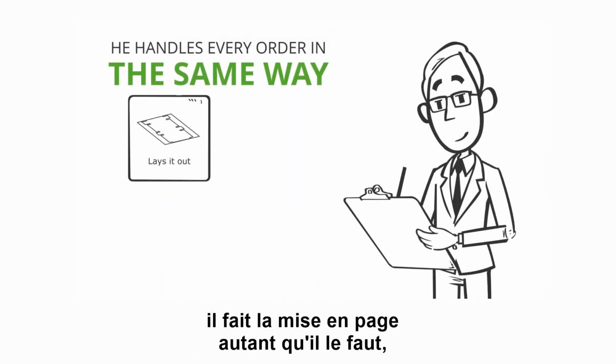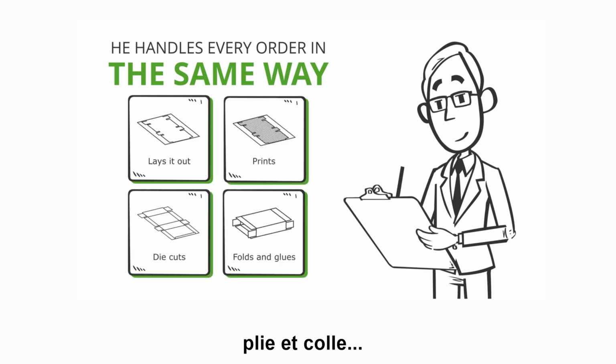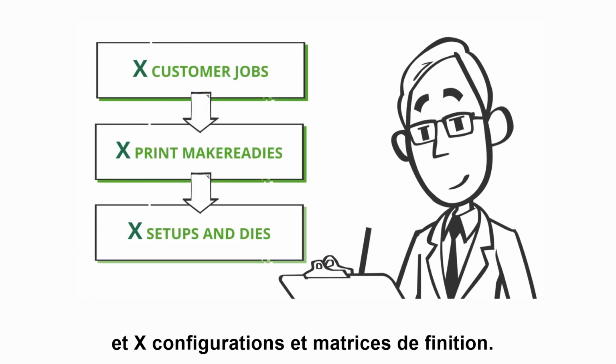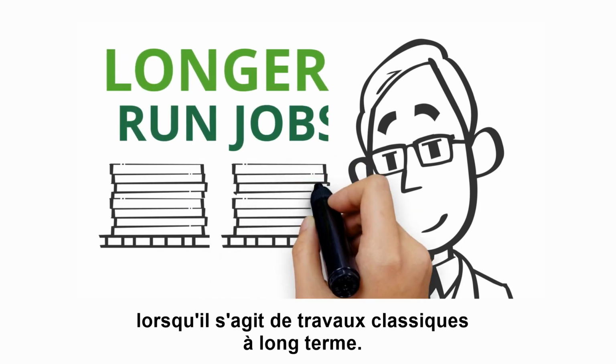Lays it out as many times as possible, prints, die cuts, and finally, folds and glues. For Jack, X customer jobs always means X print make-readies and plates and X finishing setups and dies. Of course, this is great if we're talking about classic longer-run jobs.